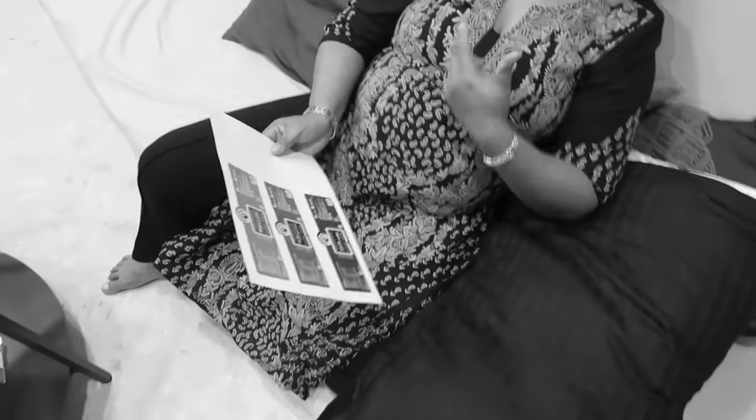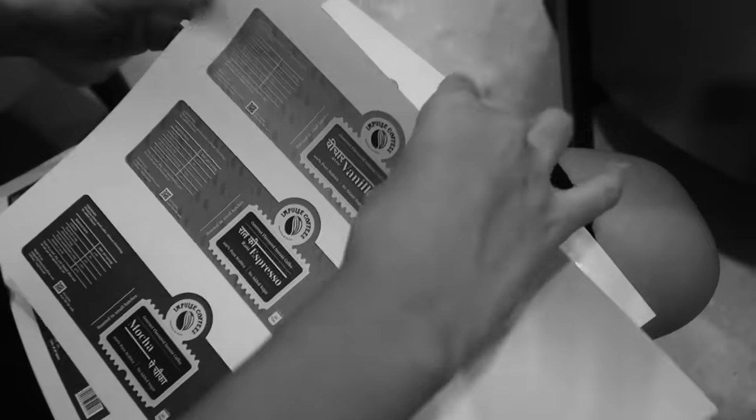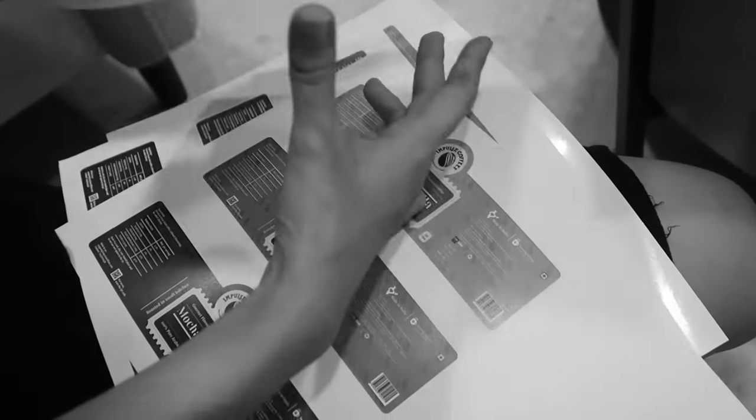This is going to come on the bottle, no? So this is sticker paper. Yeah. So I'll cut now. ये तो print ही बेकार दिया हो बदले ने, पर ये अच्छे printed.